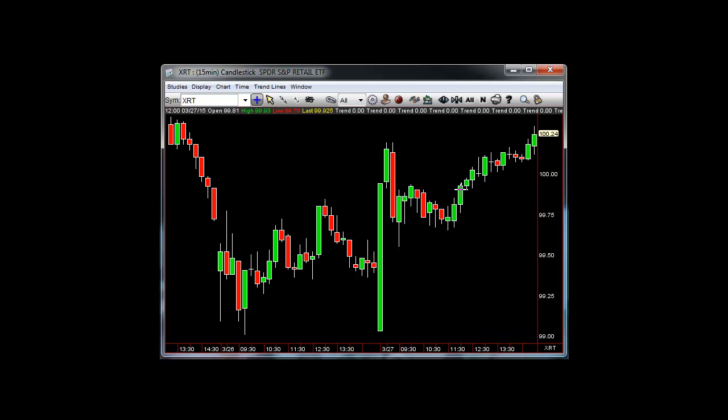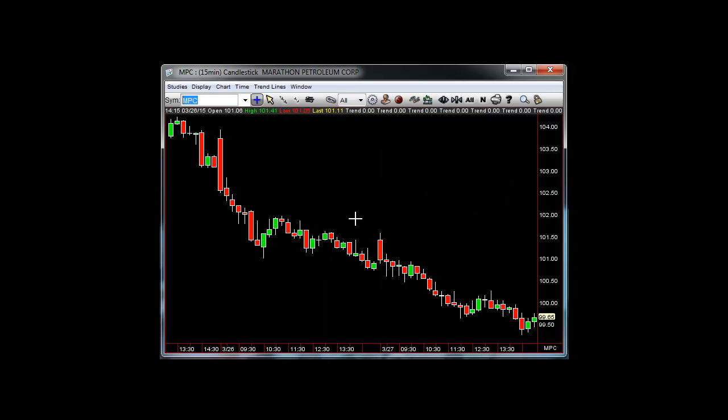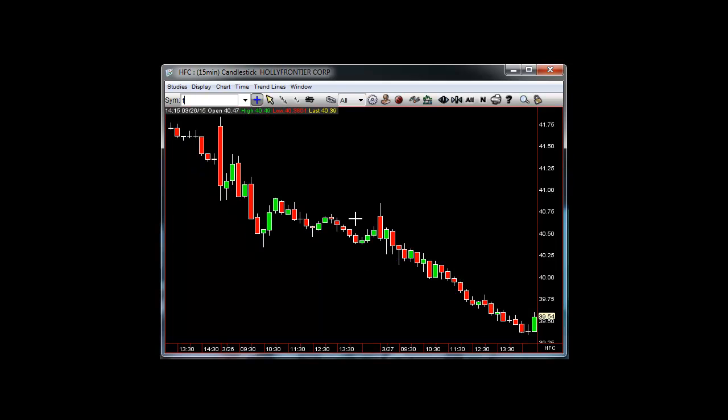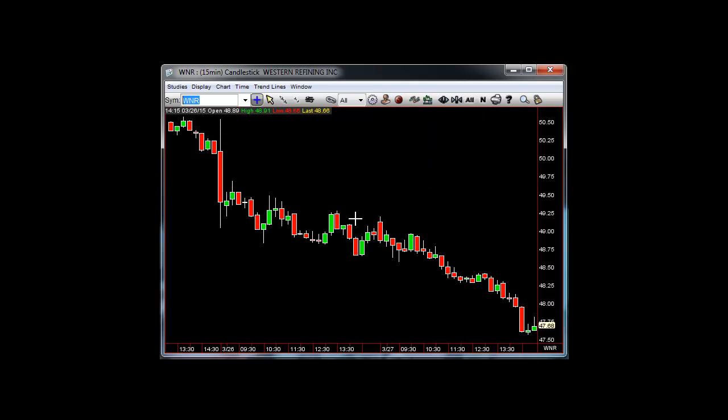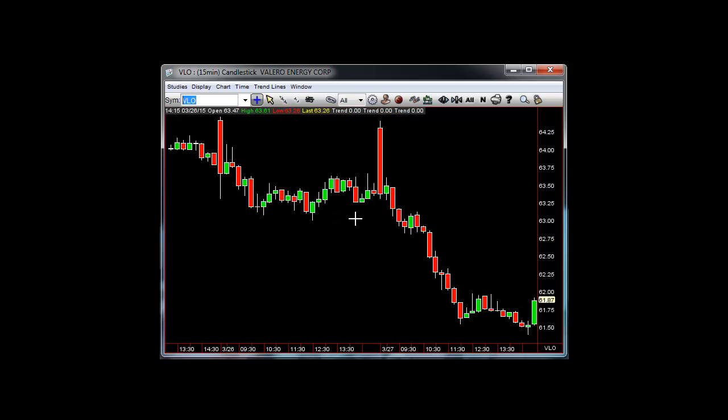If there are any real discernible groups that we're watching during the day, certainly we had the refiners, and you can see MPC all day long, HFC, Tesoro, WNR. This is one of the advantages of watching natural buyers and sellers. Certainly, as you can see here, Valero, Tesoro, all selling across the board in a certain sector can be something that you can pick on fairly quickly, which we did.